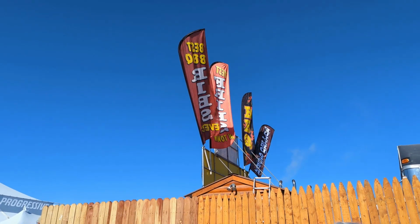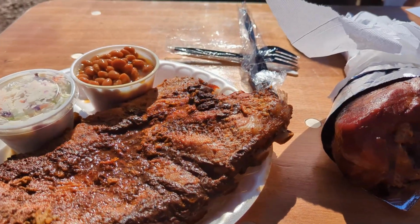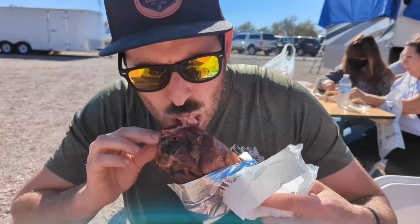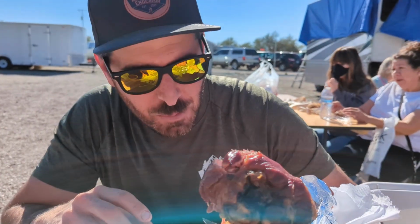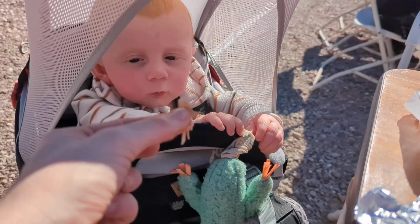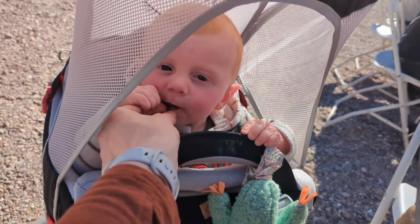So we've been just walking around here at the Quartzsite RV show, and I have to say, one of the best things we've had today, or done, or experienced, or whatever, was actually one of these catering trucks. It was barbecue. What is it called, dear? I don't even know. It's a barbecue stand truck, carnival style, I guess, and it was actually quite delicious.